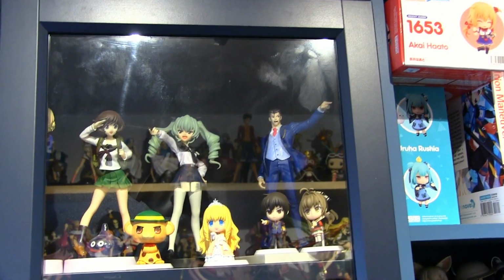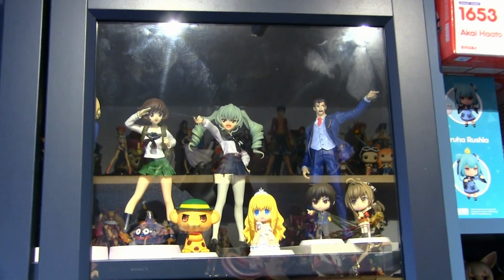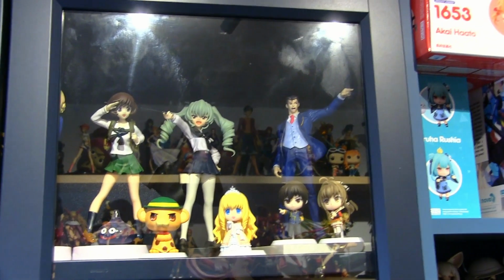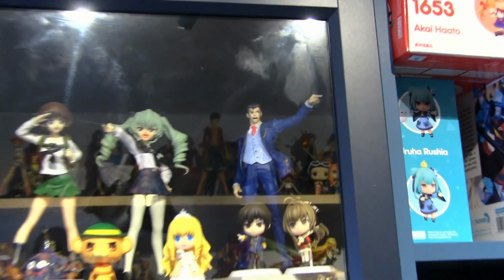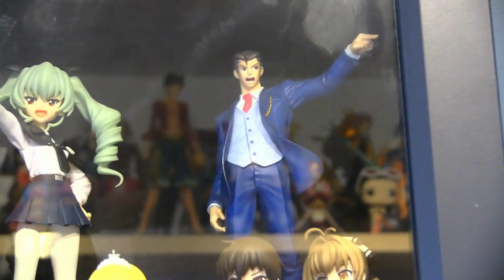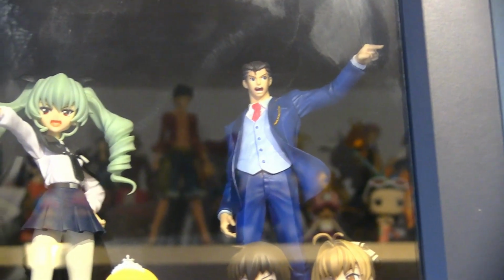So looking at these top shelves, I'm sorry you're going to have a little bit more of a shaky cam because my tripod doesn't want to go this high, at least not with the amount of space I've got. So we've got an absolutely fantastic Phoenix Wright figure. I spent quite a lot of money on that one, and then they started releasing Nendoroids and all sorts. I've had this one for quite a few years now though.